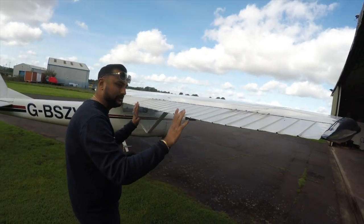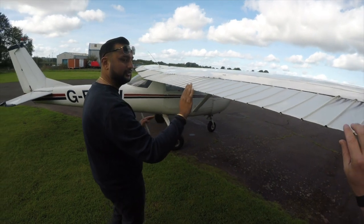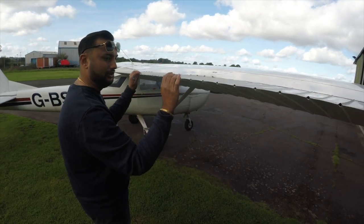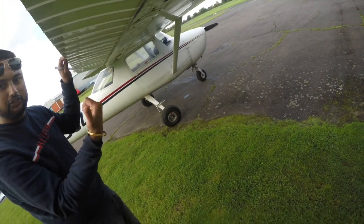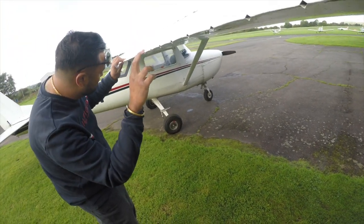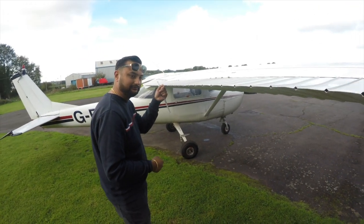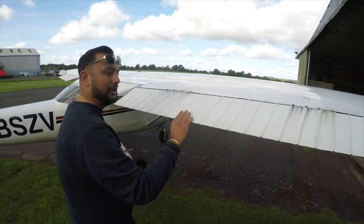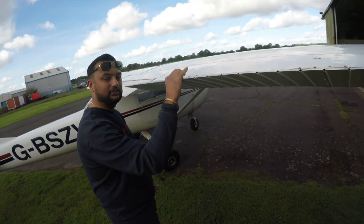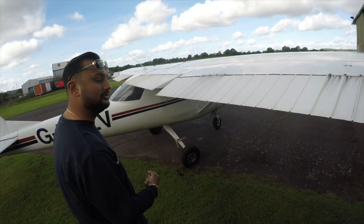These things here are called the ailerons. If you hold on to the aileron from there, we're going to push it all the way up. If you look inside the cockpit, if you push it up, it comes to the right. If you do it to the left, that moves it down to the left. What we're checking for is full and free movement, that it's not stopping anywhere, so we've got that full movement.